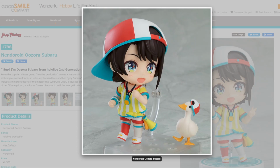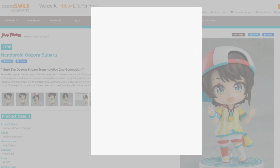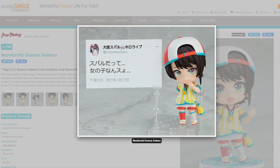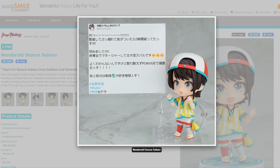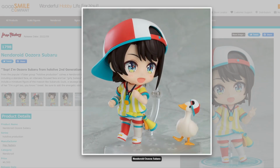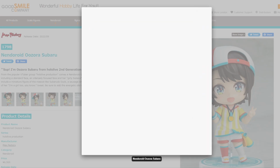And the other unfortunate thing about this figure is that it's actually exclusive. So unlike a lot of the other Hololive Nendoroids, Max Factory decided to make this exclusive to the store and certain sites, so it's a little more expensive as a result. I absolutely would have pre-ordered this if it wasn't for that, so now I have to think about if I want to spend way more money on a Nendoroid. But I really do think this one is one of the best so far.